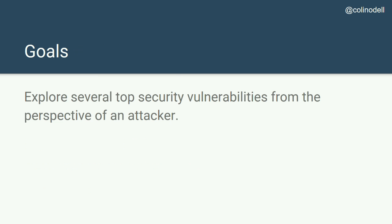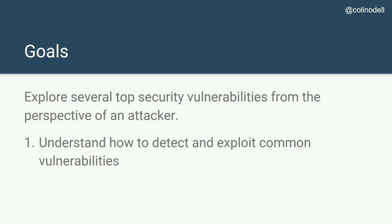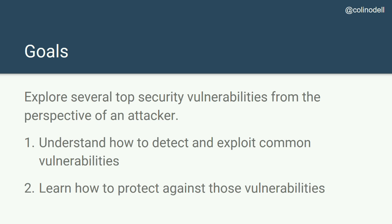So for today's talk, we're going to explore several top security vulnerabilities from the perspective of an attacker. For each one, we'll first understand how to detect and exploit that type of vulnerability. And then once we understand how it works and what kind of damage it can cause, we'll look at how to protect ourselves against those vulnerabilities.